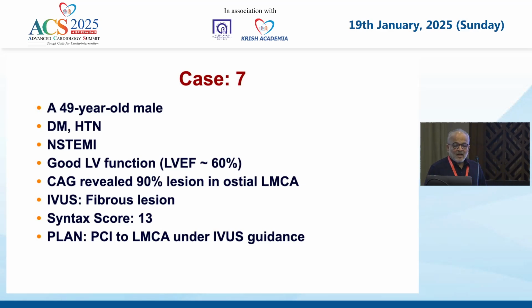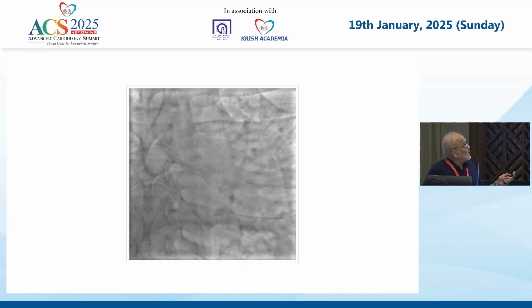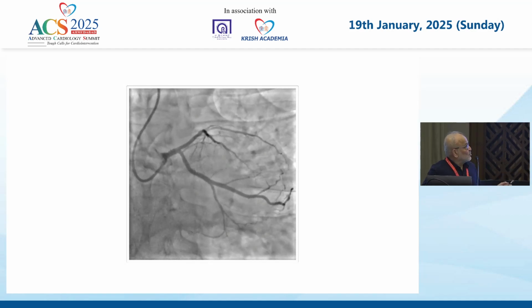This was a 49-year-old male diabetic hypertensive presented with angina, normal ventricular function, and angiogram revealed a tight 90% ostial left main lesion. Of course, we always use intravascular ultrasound for this, and here, we tackled it properly. This is the end result, which looks perfect.